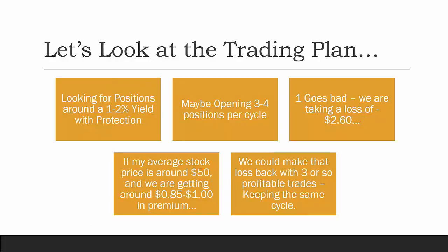If I'm doing naked puts going 1 or 2 weeks out in time, maybe even 30 days, I'm looking for positions with around a 1 or 2% yield with protection. It's the only protection I have in the naked put strategy: my range out of the money, how far I am away from the current stock price. Am I 3%, 4%, 6%, and having a high probability on potentially a lower volatile position, not looking for the one that has the highest premium and can fluctuate the most drastically with the highest IV? That's great if it works out, but those positions tend to fluctuate against you more often.